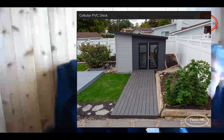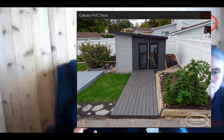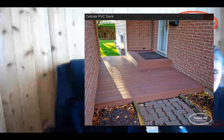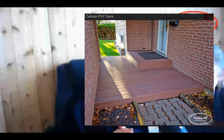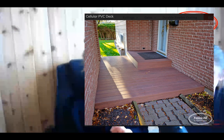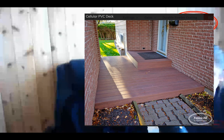Also, the thing to consider is that, like I said before, it's more expensive than wood, but keep in mind that you're not going to be paying to change boards down the line. You're not going to be paying to stain it and your time to do that every year. Or replace the deck as soon. And the actual cellular PVC material itself is designed to look like wood in terms of dimensions. So a 1x6 wood board is also a 1x6 cellular board. So it's supposed to look and build like a wood deck, but have a ton of advantages.